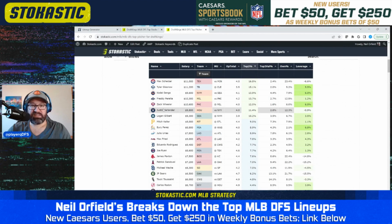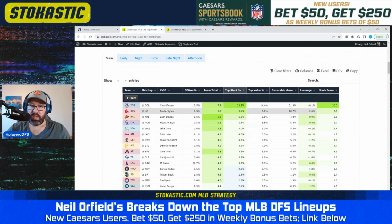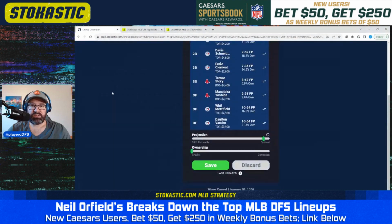Verlander looks like he is 6th on the board here with an 11% chance of being a top 2 pitcher. Mitch Keller 8th on the board with a 9% chance of being a top 2 pitcher. And then as far as the top stacks go, top 2 stacks on the board, we have the Blue Jays in Colorado. They have a 24% chance of being the top stack. Boston has a 9% chance of being the top stack as well. So we have the 2 best offenses on the board in terms of the top stack odds, and then we have 2 of the top 8 pitchers as well. Looks like a very solid lineup here.